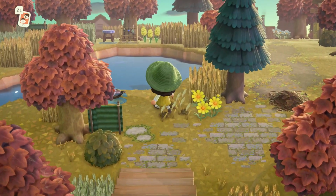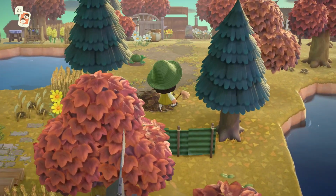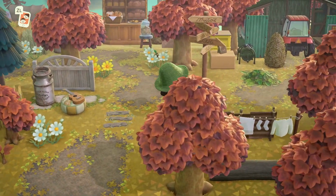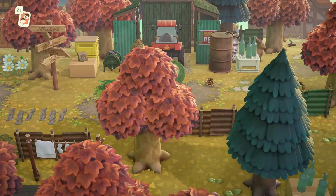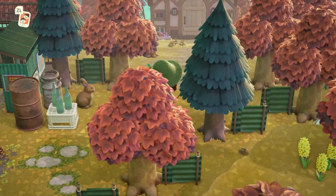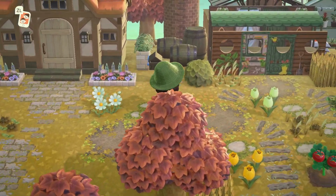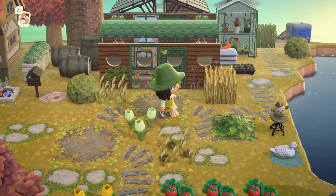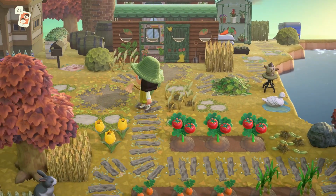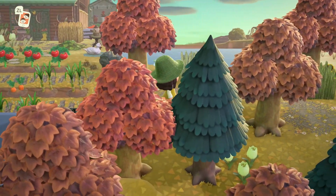Ooh, we have a little fishing pond. Cute. Let's head back here. Let's see, what do we got? A little barn for your tractor. I love it. A tractor is parked in there. Oh my gosh, cute. Look at this little barn. The gyroid just hanging out. What is this? Look at this. Oh my goodness.